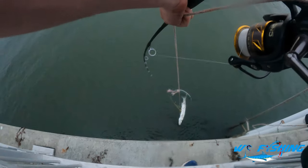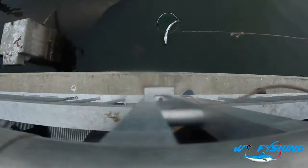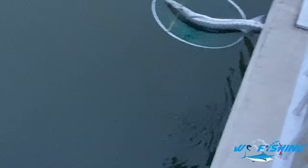It's a massive cuda. All right, can we walk him down? We're gonna have to walk him down. As long as he gets his head out of the water, we should be okay. This thing's basically dead. If you can get his head, that might be it. No, he's too freaking big. You got him, you got him. Good job, my man. Thanks, bro.